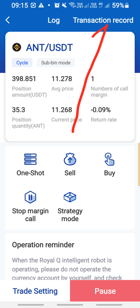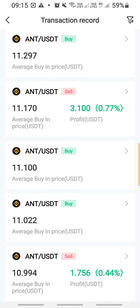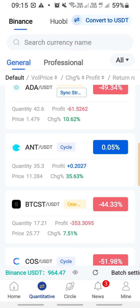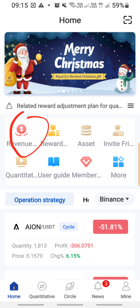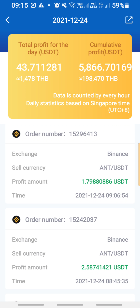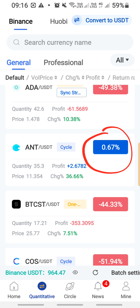Visiting our transaction record right here, you can see that we have profit of $3. This one was 175, 179, and so on and so forth. Let's go back to our total profit for the day, revenue details. Let's see if something added. Okay, you can see now from $40 to $43. So some has to be updated. So and so forth and so on. It is making this money, guys. Another one coming here, guys.